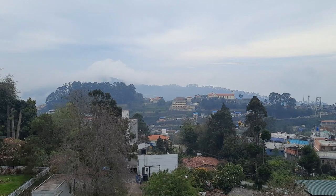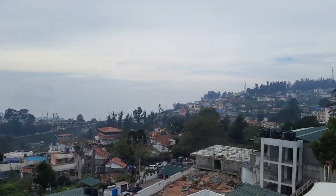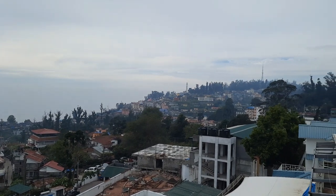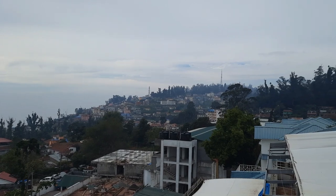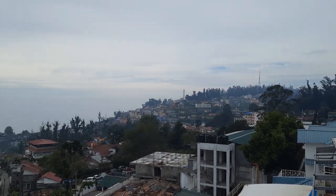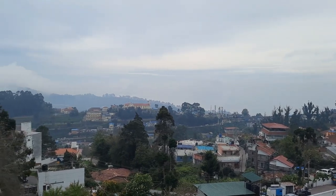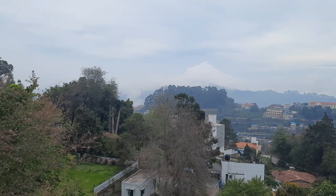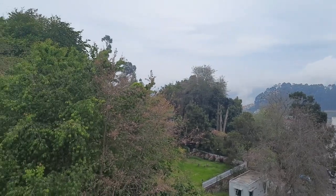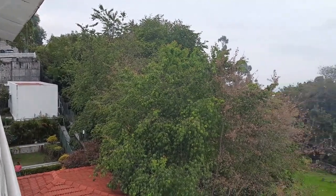Just have a look at this view, guys. You can see the entire Kodaikanal city, the characteristic houses on the slope. Just have a look at this. You can see a church or cathedral from here. Brilliant panoramic view. This is sort of on a mini hill, as you can see.